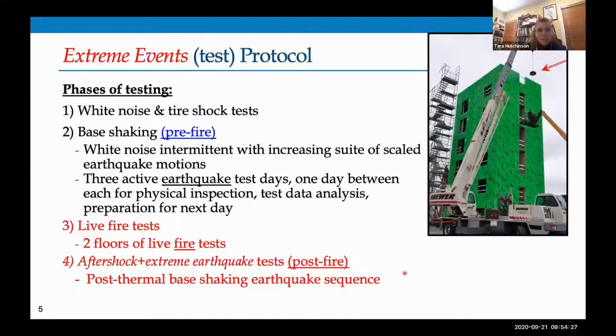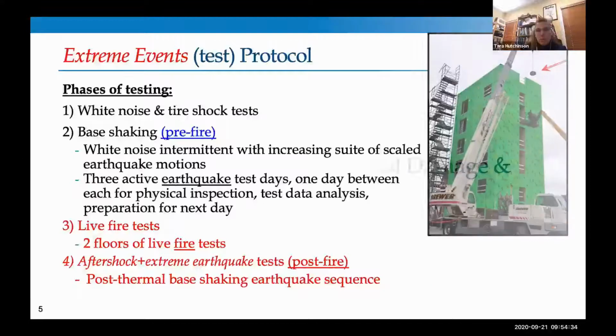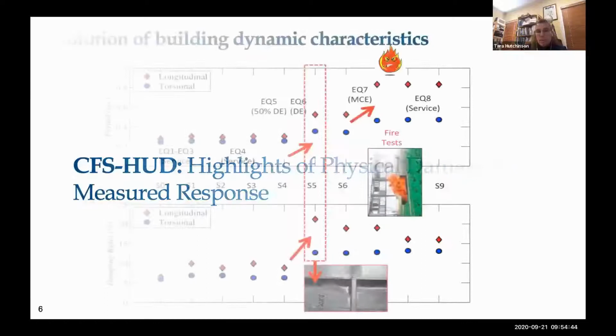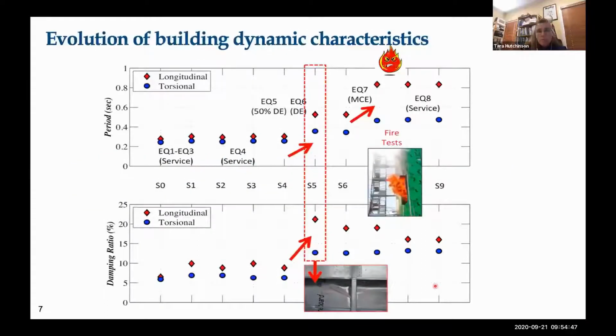We then performed an aftershock and what I would say maybe an extreme earthquake test, trying to understand the post-thermal earthquake response of the structure. So I do have a couple of results. There are just a few, just to highlight some things one might think about during the measurement process. An overarching benefit of performing full-scale either component or system level tests on the shake table is our ability to understand the evolution of dynamic properties of any system or component. It's something we can readily determine using the shake table.